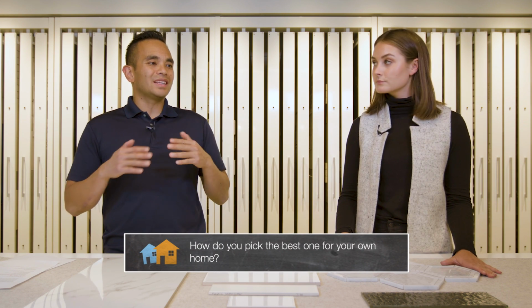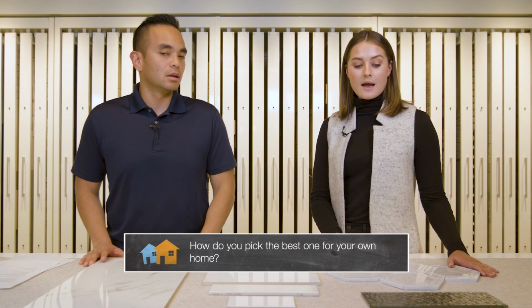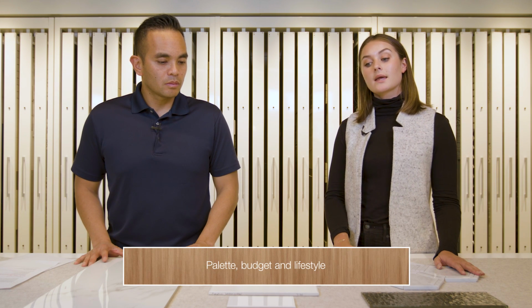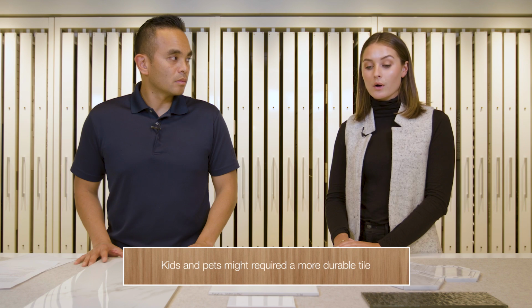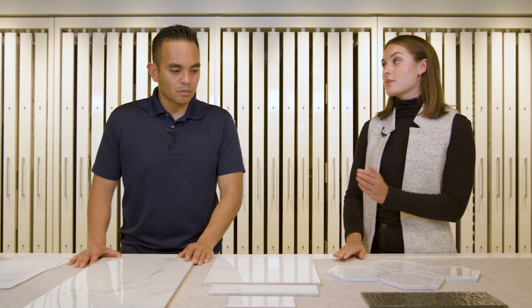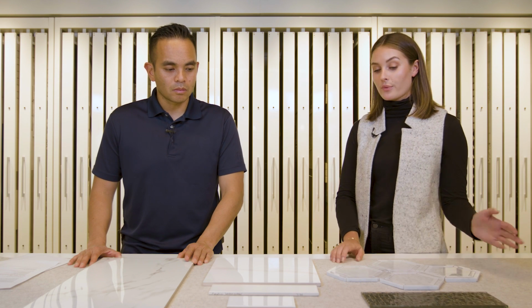How would you go about choosing the best one for your home? You'd have to look at your palette, your budget, your lifestyle. Things like kids and pets, you might want something a little bit more durable. If you do something a little bit more polished like this, you worry about slipping, so it may not be the best application in somewhere like a bathroom.